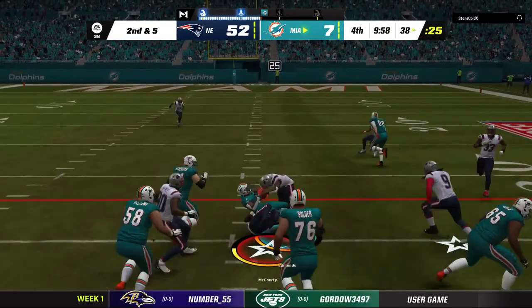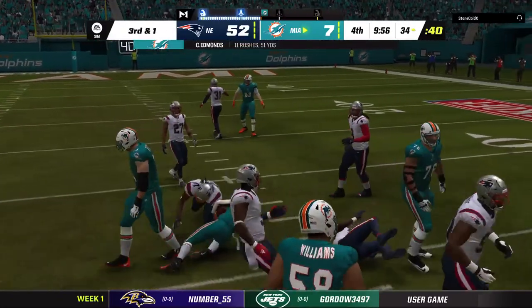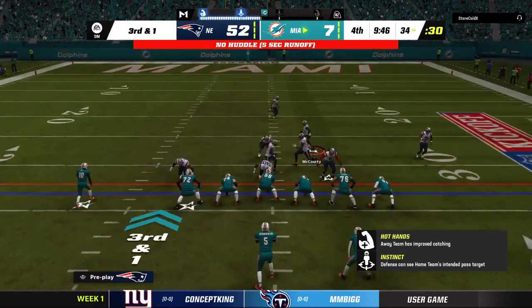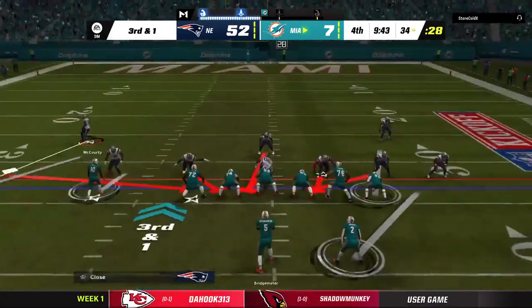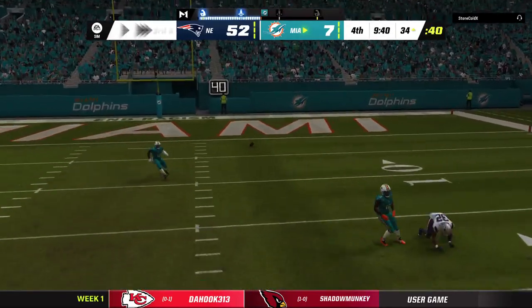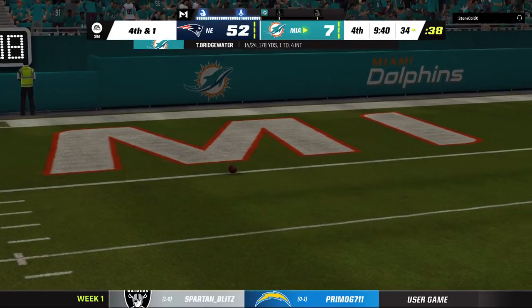Edmonds running out of the shotgun. He's brought down at the 34. Call it a gain of 4. This offense so far on third down, 3 for 7 so far in this game. They need just a yard here. It's 3rd and 1. Throwing there, but this pass is going to wind up incomplete.